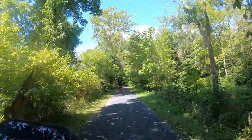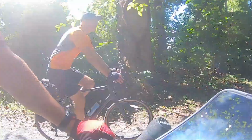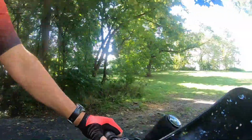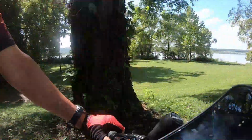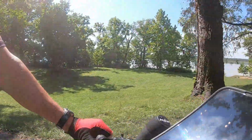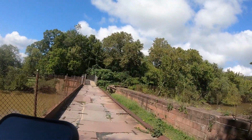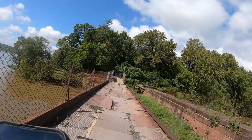You can see the trail here is that crushed limestone. And you hit these wide open areas. They would usually have a porta pot, a grill, a water spigot. You really can't drink out of the water spigots. They're non-potable. Lots of camping areas.